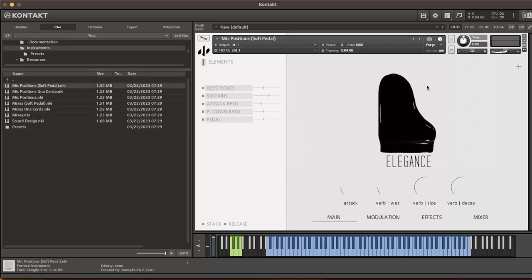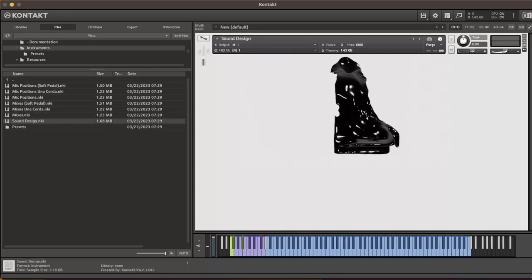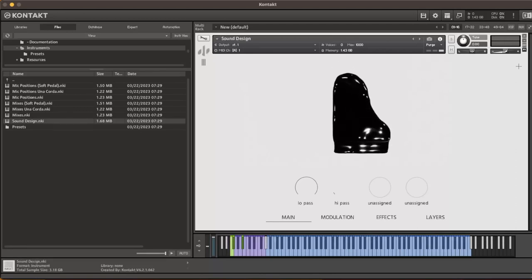That's a great thing. There's also a little cool thing I'm going to show you now, by showing you what other articulations are available. If you go into sound design, watch that piano graphic when it loads. I think it's really, really cool. See how it melts in. Little thing, but it looks really cool.